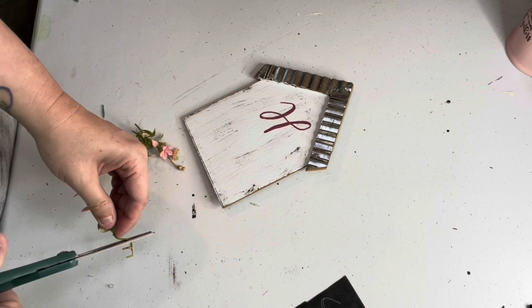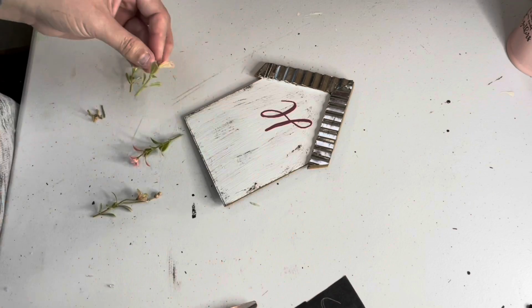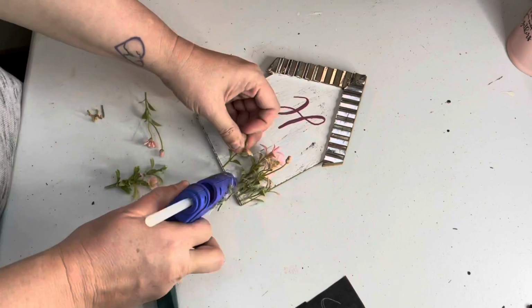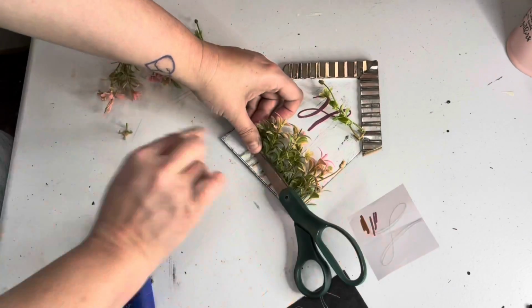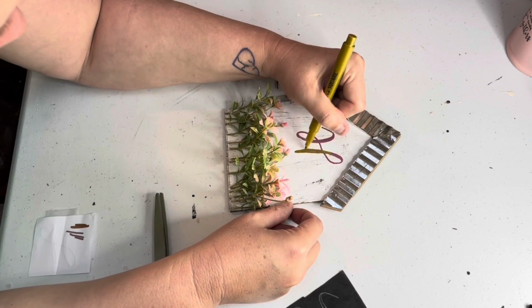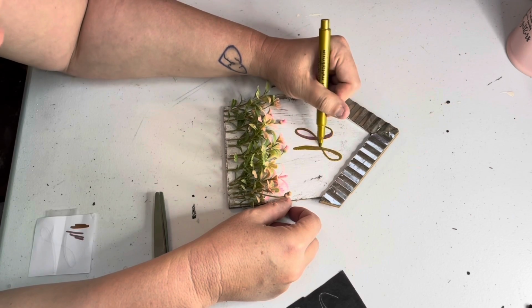I originally used a pink metallic paint pen from Dollar Tree, but you'll see me later cover it with gold, which I liked a lot better. So I like when there are 3D elements to sign projects, so I decided to add some pink flowers along the bottom. And then I added some moss at the bottom to cover all of the glue spots.